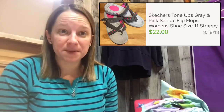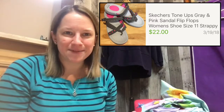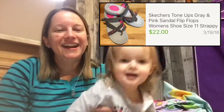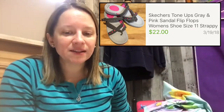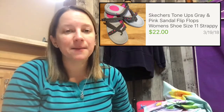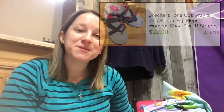Anyway, these are tone-ups though. Anytime you see tone-ups or shape-ups, they're a fitness type, is what they advertise them as. These are unique because I've never seen the strappy type of sandals. I paid a little too much for these. I did pay $8 for them, not knowing there were not many comps online for them, so I took a risk on them. I did get $22 for them, so not a huge sale, but still money in my pocket, right?